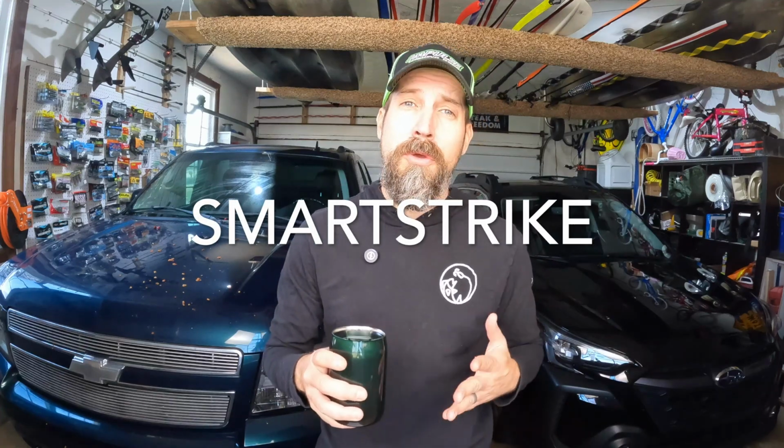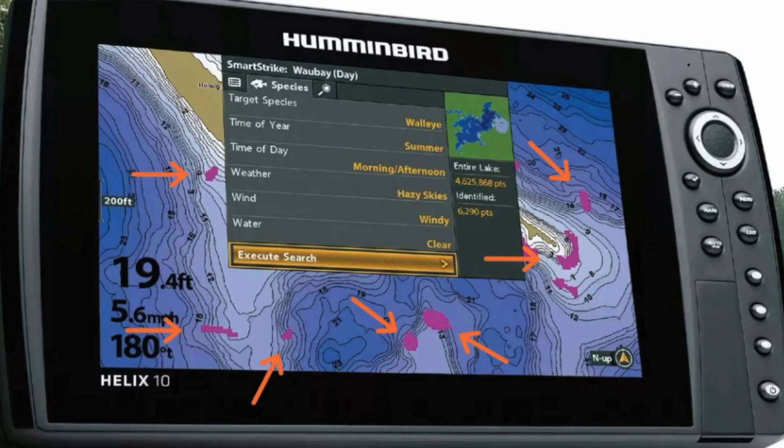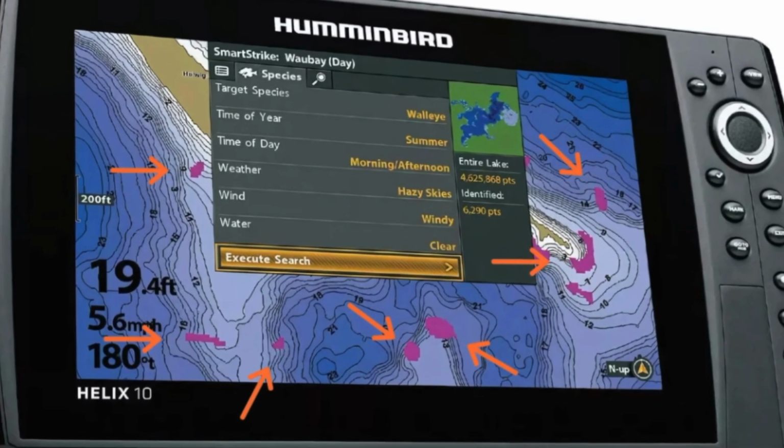Also on the Xplore Series Fish Finders, you're going to get SmartStrike. This is where you can input season and temperature and time of day and your target species, and it's going to show you on the map where they will likely be biting.